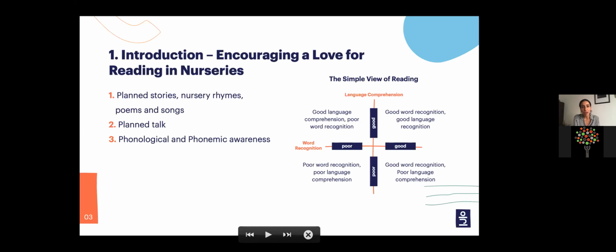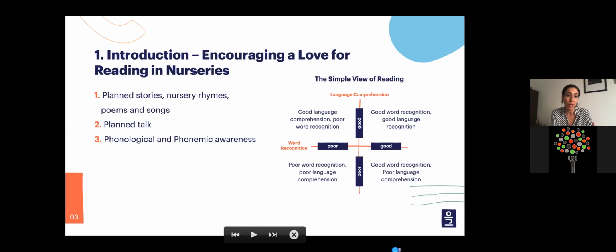Having a good plan for talk. How are you going to enhance the children's vocabulary? And lastly, developing children's phonological and phonemic awareness. And we're going to look at all three of those points in more detail throughout the morning.